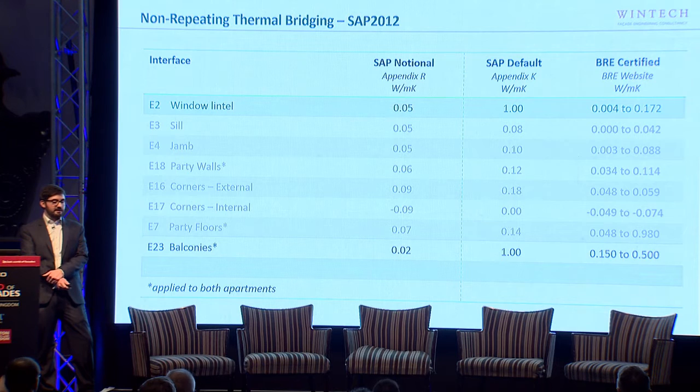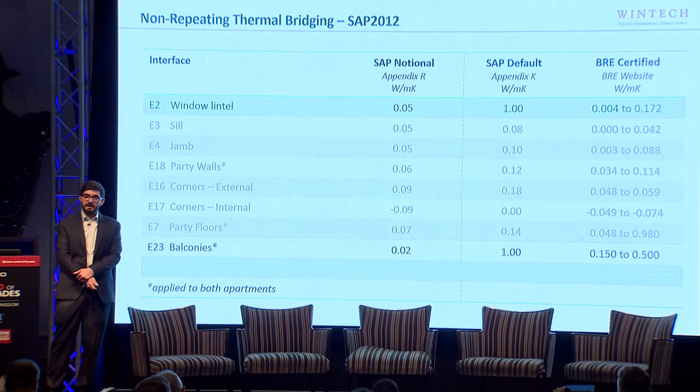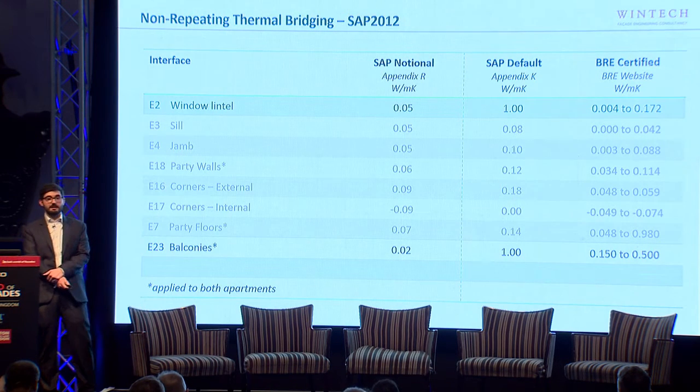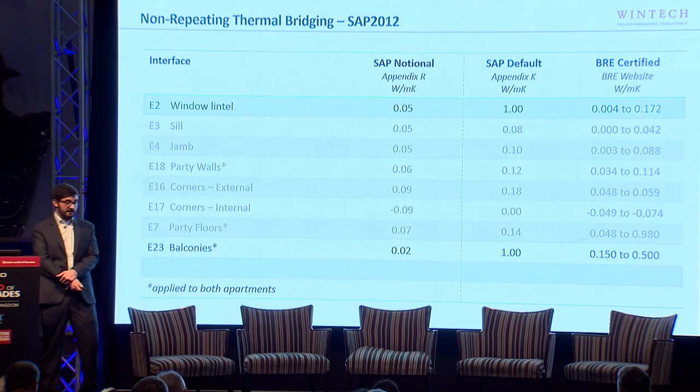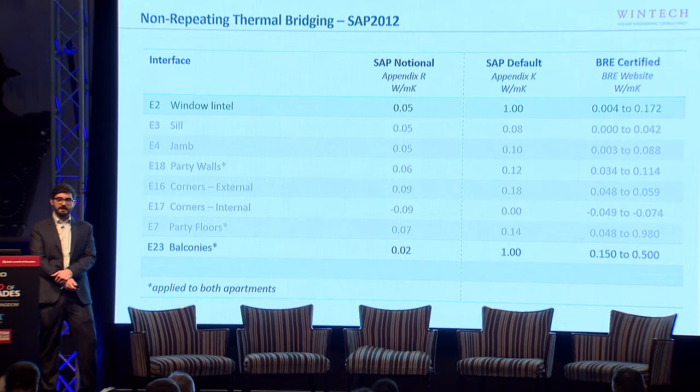Specifically on window lintels and balconies, lintels, the difference is enormous. There's a 20-fold increase or penalty in heat loss if you don't calculate this junction, and it increases even further for balconies. The good thing is with lintels, we know we can actually achieve much better than 1, and generally we can meet or improve on the notional figure. It's the balconies which are a bit more troublesome because the notional figure is pretty much impossible to meet.